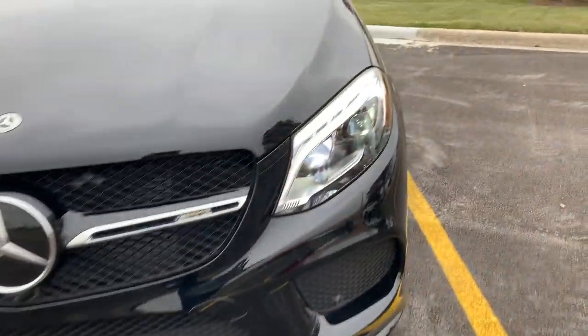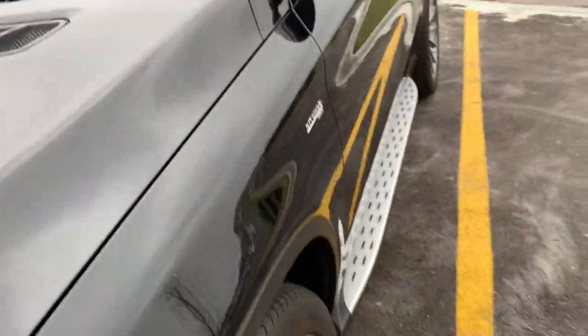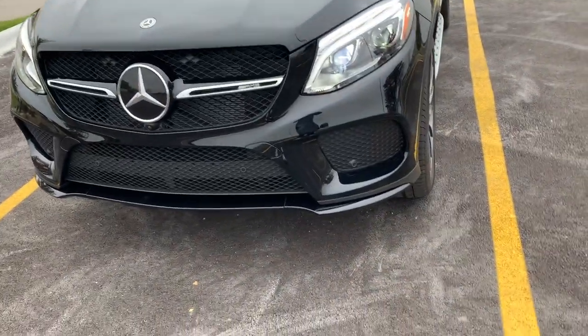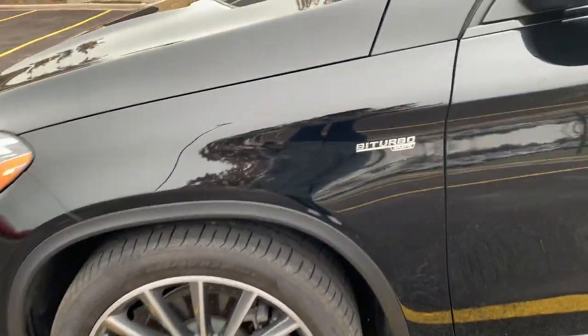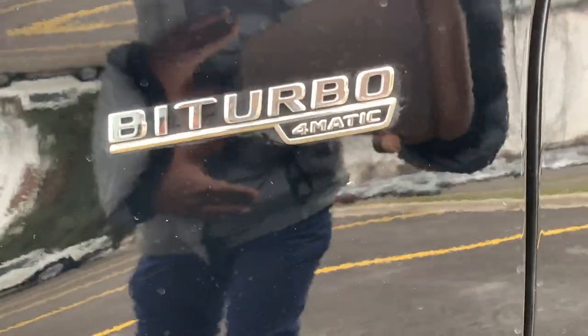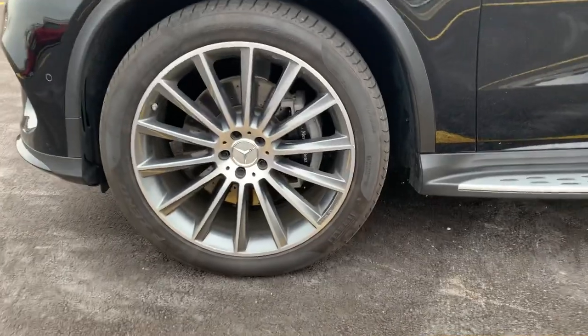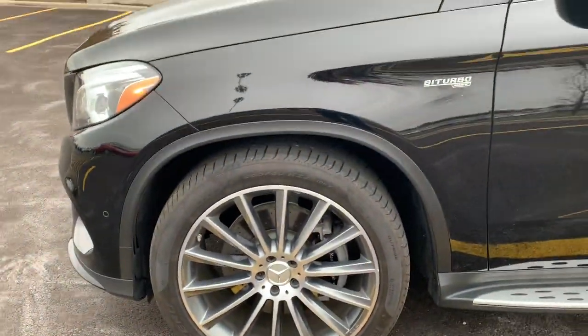Now, up here, as you can see, there are these grilles, which are actually real. On some cars, they will just be there, but they're not actually functioning; they don't have an open space for them. Those are actually real. It's the great thing about Mercedes. Everything is always gonna be high quality and up to par. As you can see right here, it says bi-turbo 4MATIC. That means it's high performance. Those who are more advanced and know that tech already know, but for my average viewer, just know that it's very high performance.